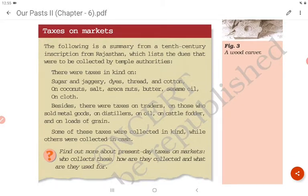Taxes on markets. The following is a summary from a 10th century inscription from Rajasthan which lists the dues that were to be collected by temple authorities. There were taxes in kind on sugar and jaggery, dyes, thread and cotton, on coconuts, salt, areca nuts, butter, sesame oil, on cloth. Besides, there were taxes on traders, on those who sold metal goods, on distillers, on oil, on cattle fodder, and on loads of grain. Some of these taxes were collected in kind, while others were collected in cash.